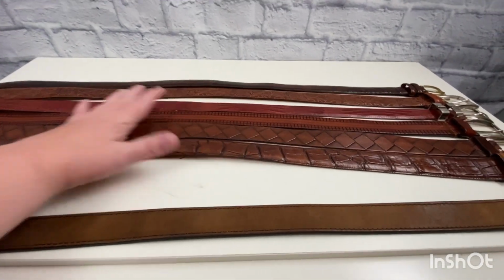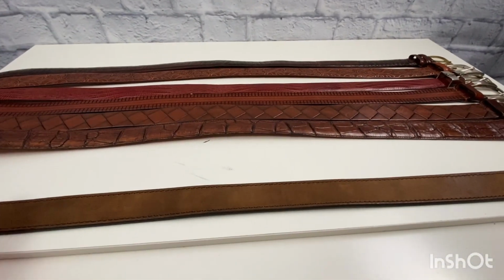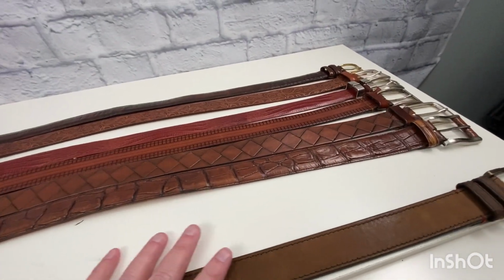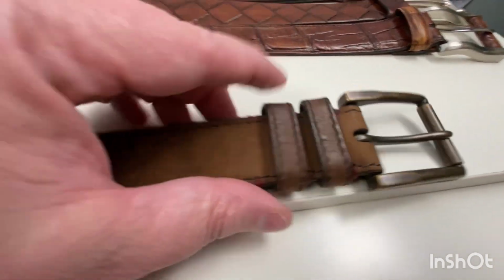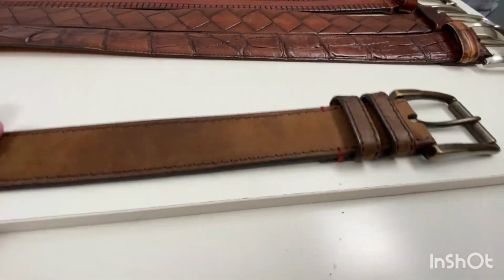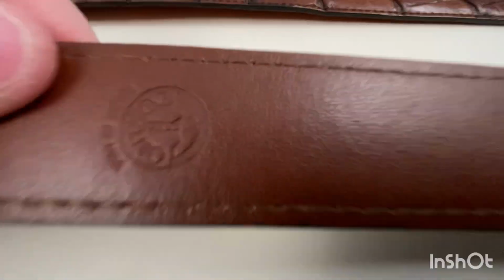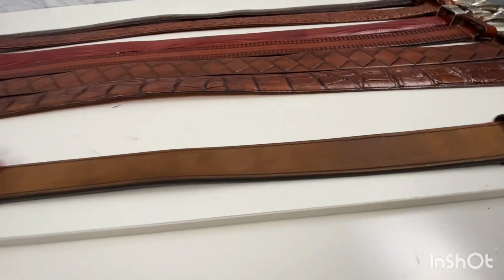Tell you the brands. I picked these up for a few dollars each from a thrift store. They're mostly all the same size, 34 or 36, with most of them being 34. So I'm assuming these all belong to the same person. This belt here has a wax leather feel to it. The brand on this one is Torino, made in USA.